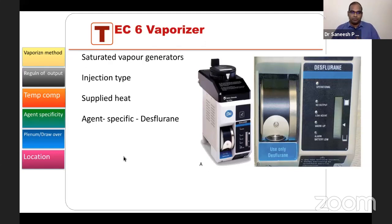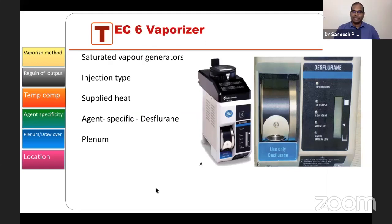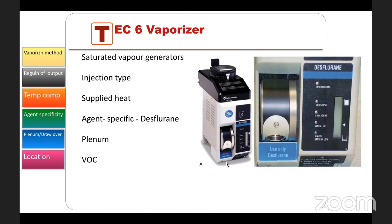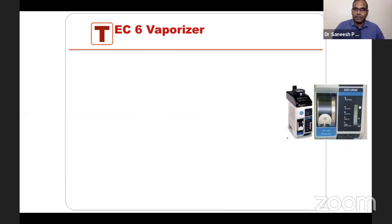Sir, is it a plenum? Yes, sir. Okay, location? Can we use it within circuit or out of circuit? Out of circuit, sir. Out of circuit. Anyway, it's a high resistance. And one more speciality is this has to be electrically powered. All the other vaporizers, we depend just on the plenum principle and then we proceed with getting the output. Okay, fine. So can you describe the front panel of a desflurane vaporizer?